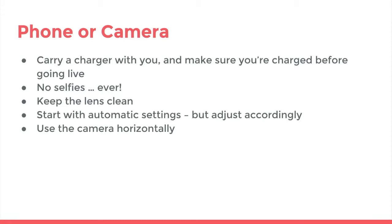Never take the Facebook Live selfies. I see people do it on my newsfeed all the time. I was telling Kyle, there's a gentleman I'm Facebook friends with who does Facebook Lives where he just rants into the camera in the dark like this. Nobody's going to watch it. You're just going to come off creepy.